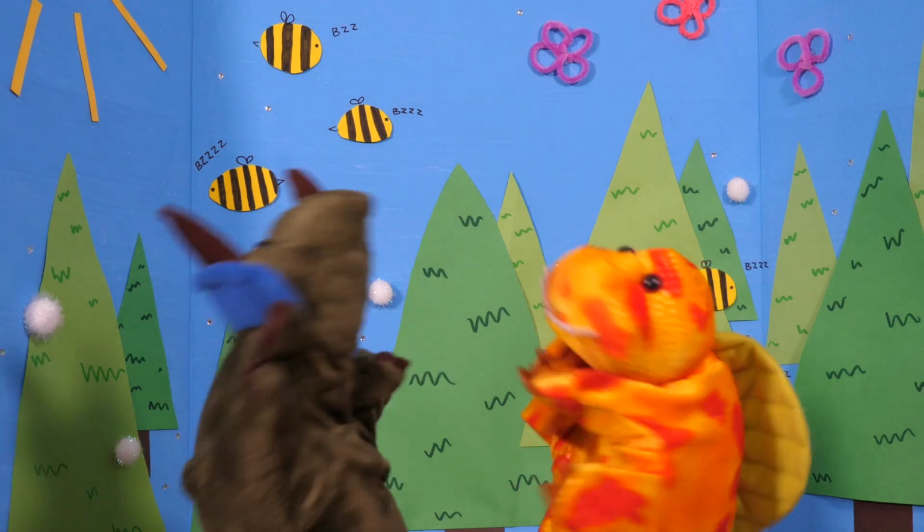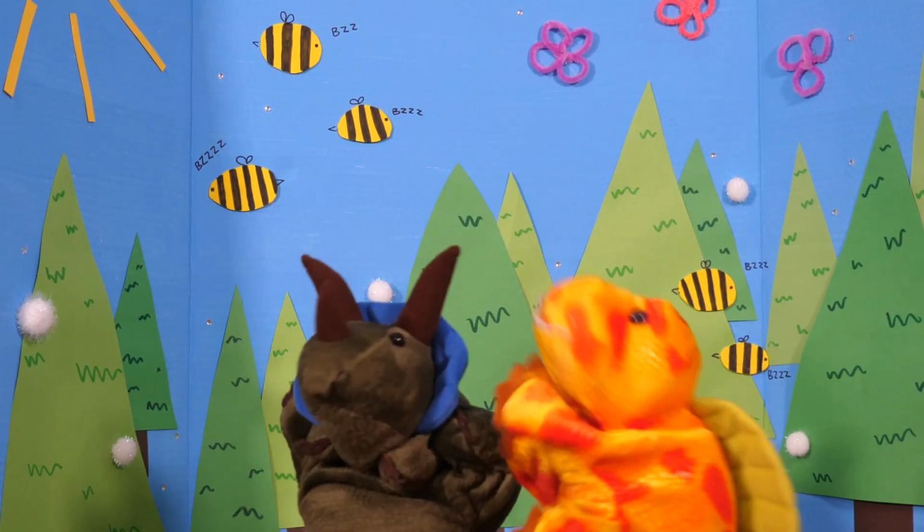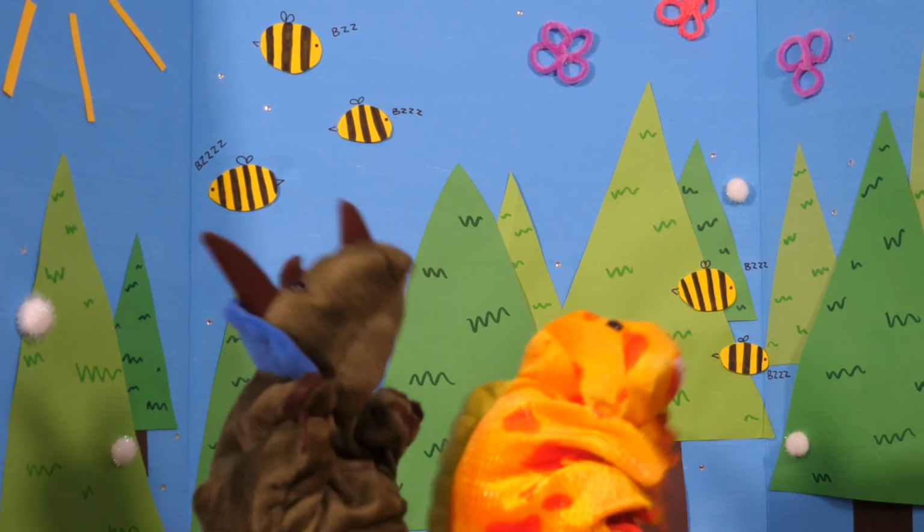Once upon a time, there was a magical forest. The forest was filled with beautiful trees and flowers. The sun was shining bright, and the buzzing bees flew gracefully in the sky.